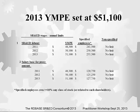But it is confusing. That 5 times YMPE for 2013 is $255,500, meaning the first $255,500 that a specified employee, any employee who owns 10% or more of any class of stock, or anyone related to them by blood, marriage or adoption, spends on SR&ED a year, we get credits. So if I pay the owner-manager $500,000 in salary, and he's 100% R&D, I get to deduct $500,000, but I only get credits on the first $255,500.